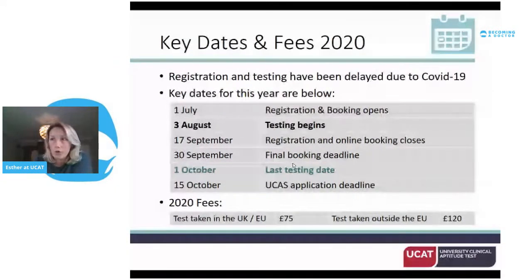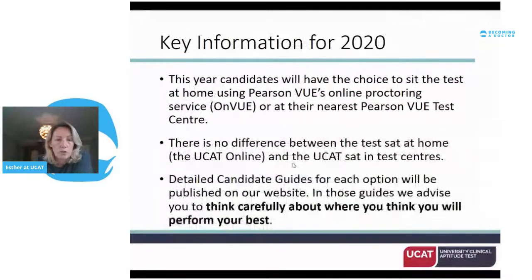All the key dates and fees are on the website, so I'm not going to dwell on that. What I would like to talk to you about is really the main changes and the important information you need to be aware of for 2020.